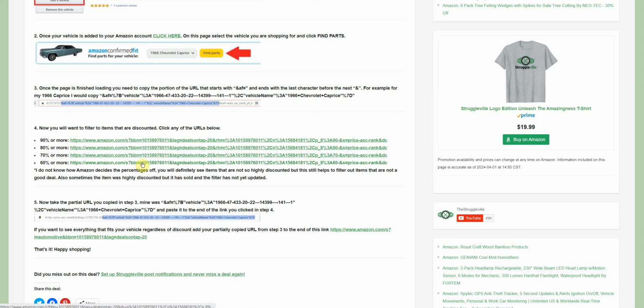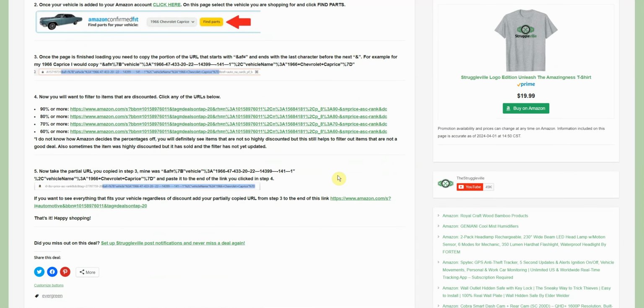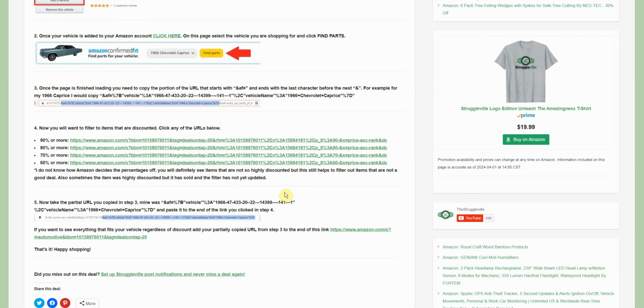So just click one of these links and paste your vehicle ID that you got here to the end of the URL. So when you get there, you're just going to paste it right on the tail end right here. Hit enter. It's going to reload the page. It's going to show 60% off and only things that fit your vehicle. Now, if you just want to look at all the Amazon warehouse deals and you don't care how much it's discounted, that's this link down here at the bottom, and it's the exact same process. You are just going to click this, paste your vehicle ID to the end, and it'll work for everything.